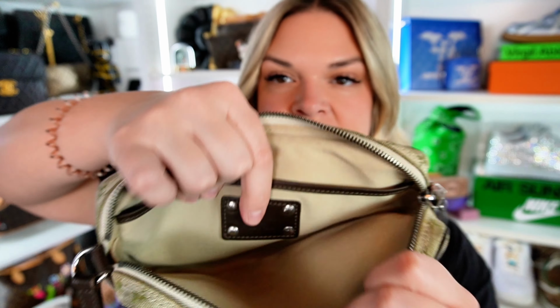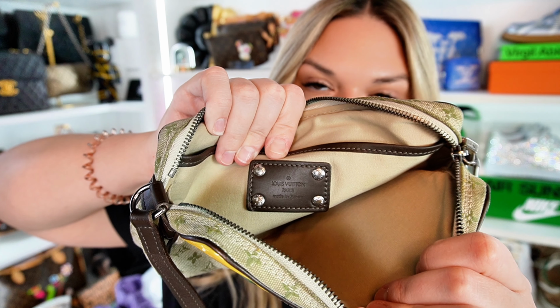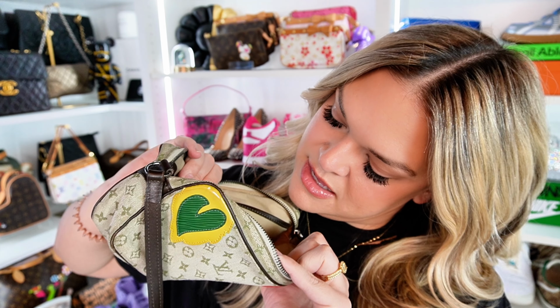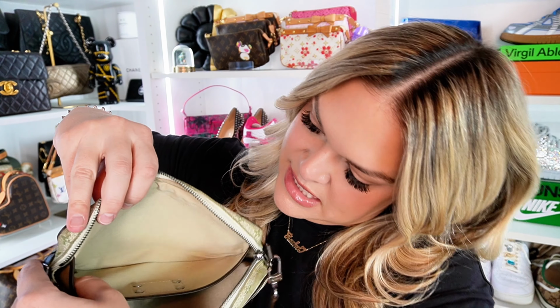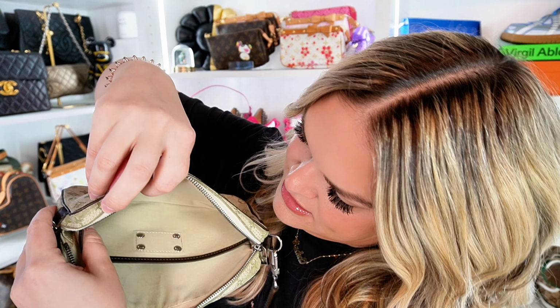So inside here, you've got the Louis Vuitton label that says Louis Vuitton made in France. And then on the inner pocket, you've got the date code here that says, it's hard to see. Hold on. The date code reads AS0052. So I believe that means it was made in the 5th month of 2002.